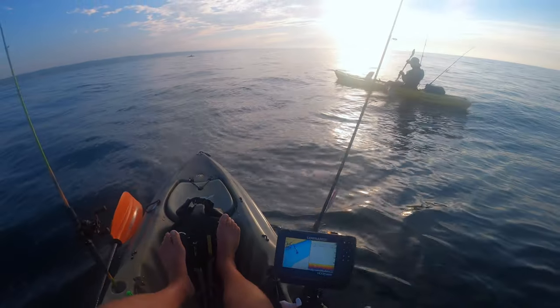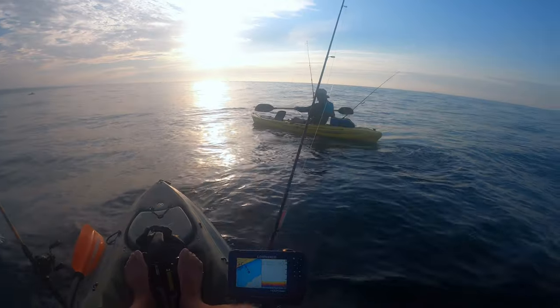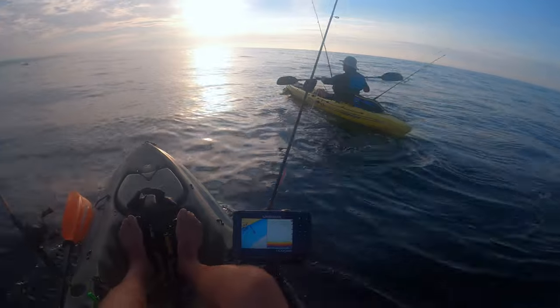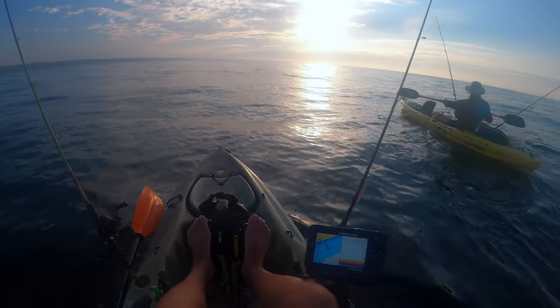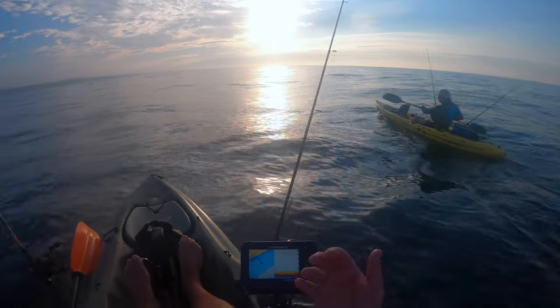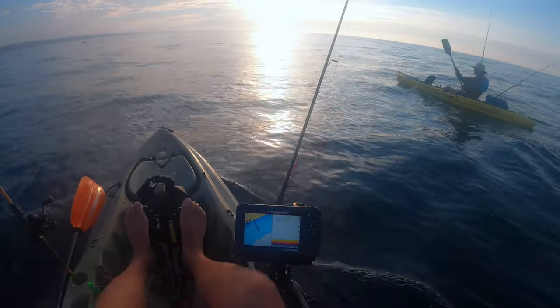Yeah, that's somebody else. We're gonna limit out on sea bass before we catch anything else. That's good. Before we catch anything else, we're gonna limit out. Oh, that would be awesome. Then I'll start fluking. I'm trying to fluke now and I'm catching sea bass. I have my metal, but I didn't want to use it.